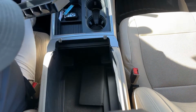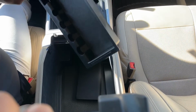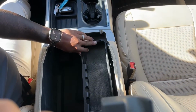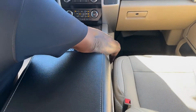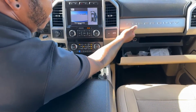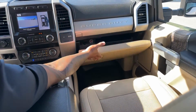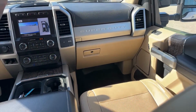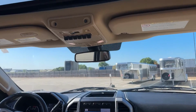You do have a 12-volt plug-in in here. Got a nice little tray here for smaller items, coins, keys, whatever the case may be. You do have storage on either side of this center console. The glove compartment, another little storage compartment up here. Really, really cool features. And of course, we do have that panoramic sunroof.